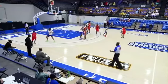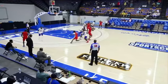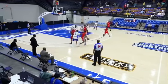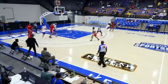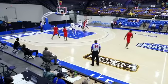Yeah. All right, we've got the third quarter underway. Hustle with the basketball, leading by five, 59-54. Now, you look at them right now, they're going through some sets. That's what they're going to have to do. Yeah, I'm curious to see the energy level of the Thoroughbreds out of the locker room. I think the third quarter is going to tell us a lot.